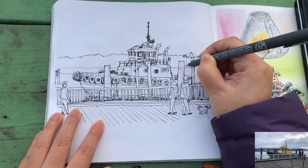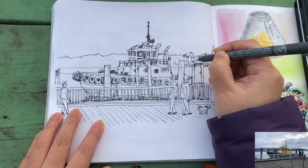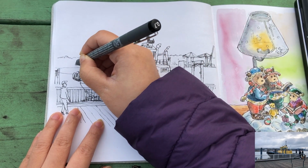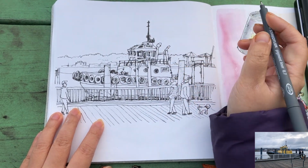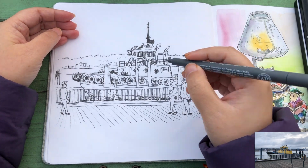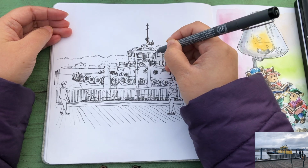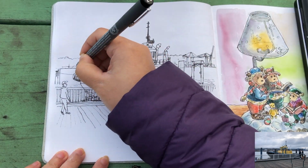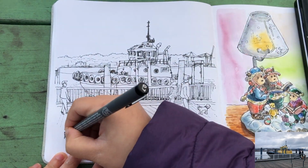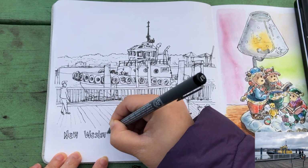Some cranes in the distance. There are a couple of cargo ships around there, and using very loose and abstract lines to show the factory buildings there and lots of foliage forms. Adding a bit of ripples around the water area. Some loose organic lines for land. That's it for the line work. Now I'm just adding a title for this page.